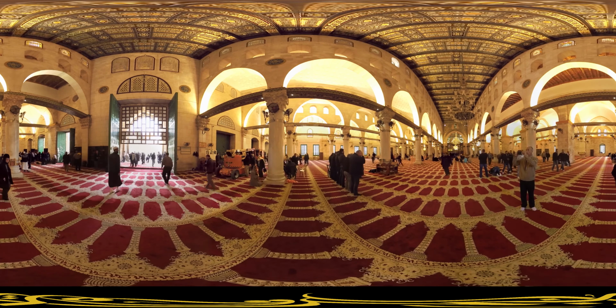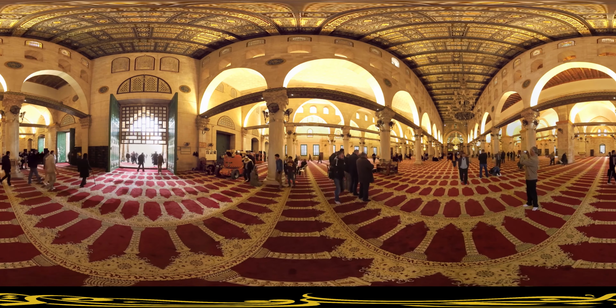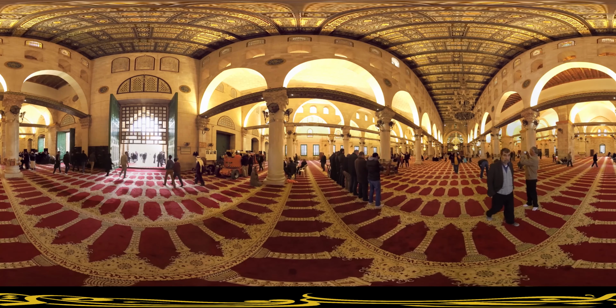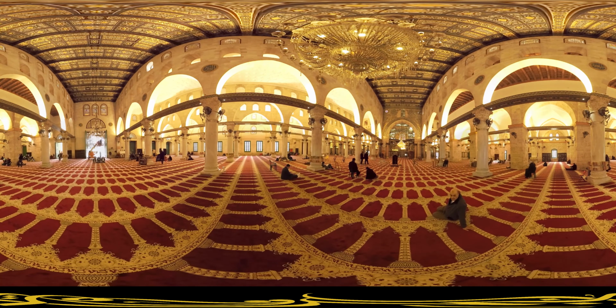We have now stepped inside the Qibli Mosque, a structure that dates back to the 8th century. Look around and you will see worshippers in the midst of prayer. Here's another angle from inside the mosque. If you look up towards the intricately patterned ceiling and then down to where the arched columns meet, can you see the circles containing Arabic script? Written here are the different names for God.